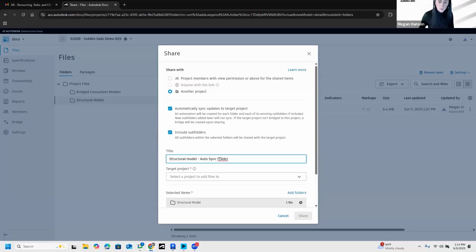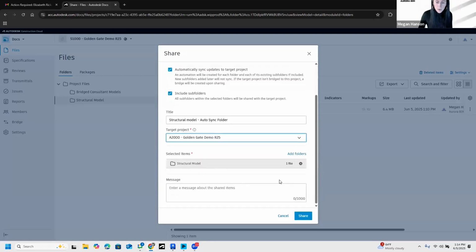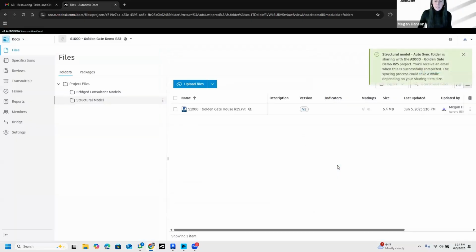Okay. And then my target project again is going to be the Golden Gate demo. And now, set it and forget it. I'm going to say share. Okay. And now while I was doing that, let's just check here.